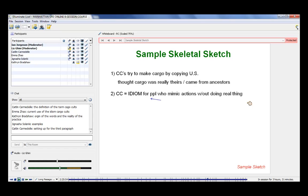Yeah, Caitlin, I'm setting up for a third paragraph. Okay? What do you think is going on once you read this? Now, I talked about how these people in the past on this remote island had this system of beliefs that led to cargo cults. And now I'm talking about how it's become a general idiom to describe something as a cargo cult if people are mimicking actions without doing the real thing. So something is changing in this paragraph, right? What do you think? What's going on? I'm setting up for the third paragraph. What do you expect to happen next, Caitlin? What do you expect once you read this?